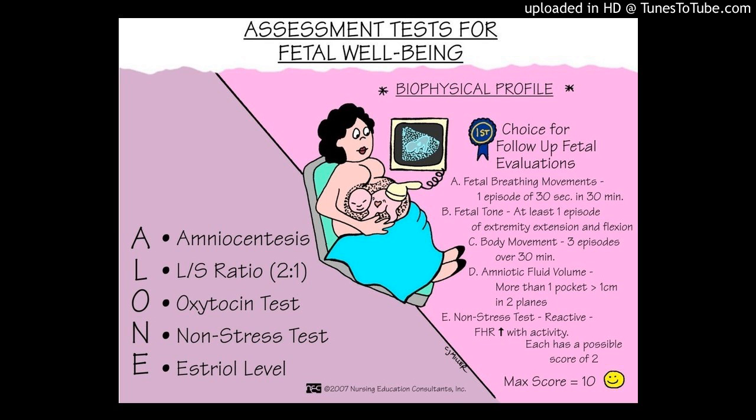Yes, that relief. All that relief when the baby's out. Yeah. Isn't it great? Okay. All right.